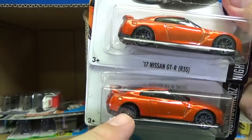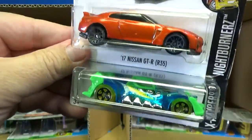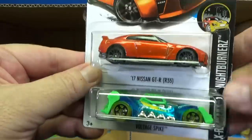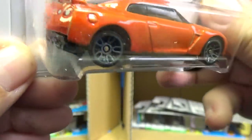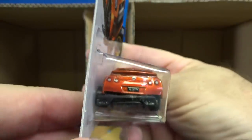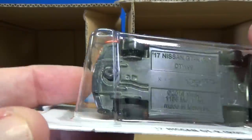Why is there so much space right there? Here's another one. Another one. There you have voltage bike. We got to investigate what's going on here. There's a little bit of gap in the body there. Body and the base. Oh, what happened? Got a little crooked. Yeah, look at that.